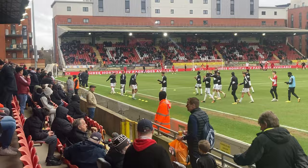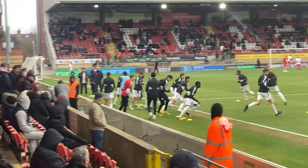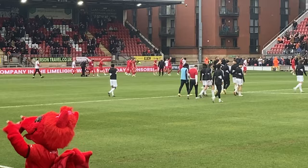Crawley Town fans over on that far side of the stand. I can't really tell whether it's full or not. It doesn't look very full, but fair play to those who have come to East London today to cheer on their team. Orient on the far side there, clapping the fans. Top of the league, ready for a big performance here at home in front of the crowd.